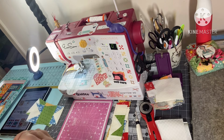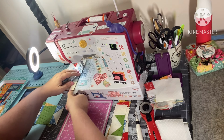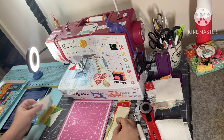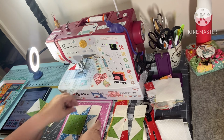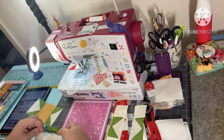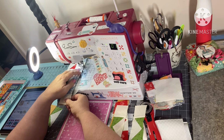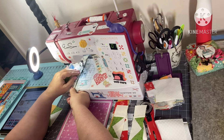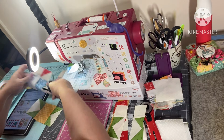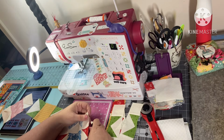And then I'm just trying to center up the center on these. I just did that wrong, didn't I? That last one, I don't think those two went together. No, I did that wrong. Jack's getting a lot of air time today.